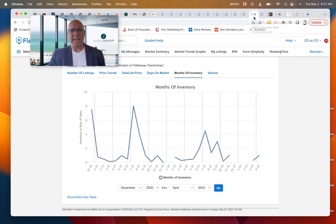Since we're talking attached single family, I wanted to include a neighborhood like the Hathaway Townhomes. This is another one we've been focusing on a lot recently. Months of inventory there is also very good. White hot, as a matter of fact, 0.2, 1, 1.